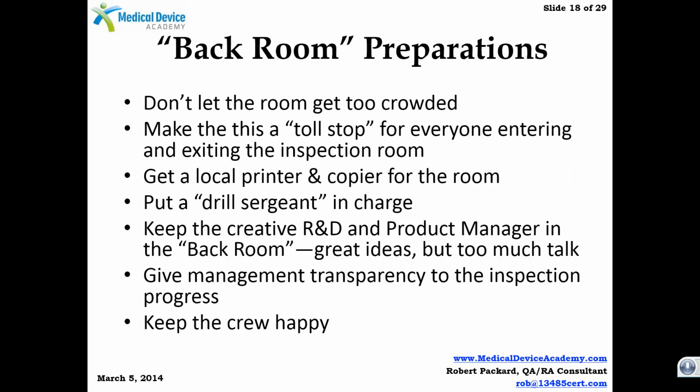Backroom preparations. A lot of companies are not familiar with what a backroom is for, or what it's all about, or how to do it. This is something you really need to learn. The back room is your support for the front room where the FDA inspector is. The back room, it's not a secret room. It's not the document creation room where you're creating documents.